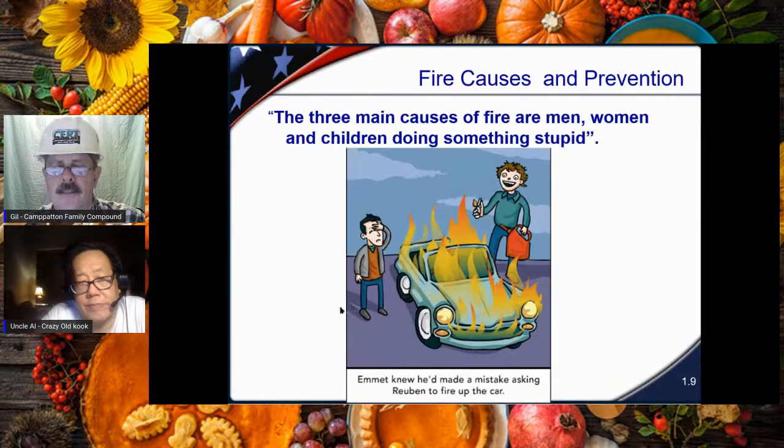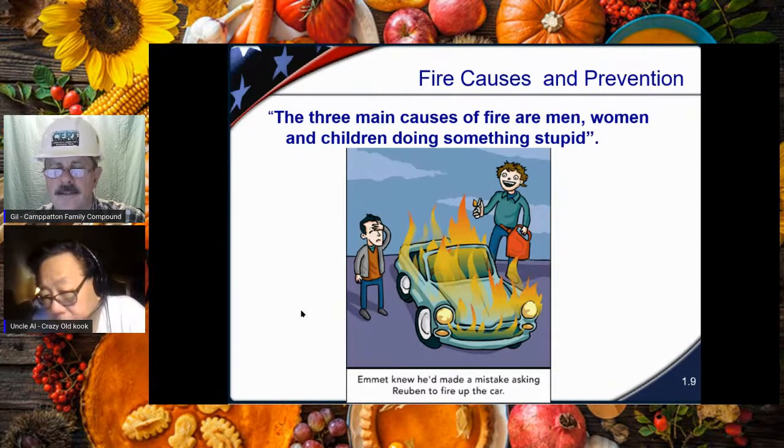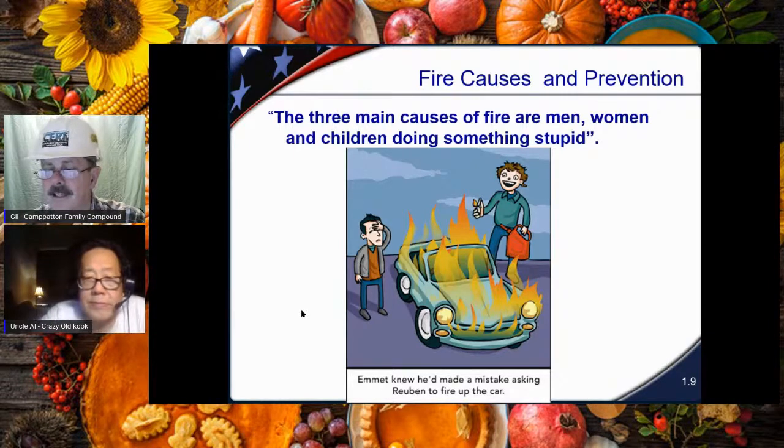Example, Emmett knew he made a mistake asking Ruben to fire up the car.